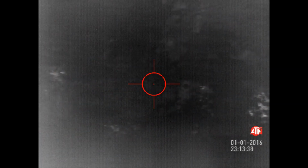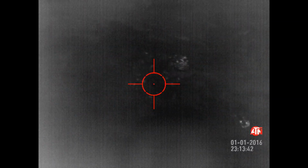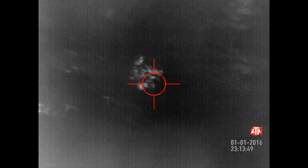And what you'll see here is as we come up on the OPFOR, right about the time we get auditory detection, we get a visual detection with a thermal scope, although it really just looks like a sparkling of light through the woods. You don't really get a distinct image. And then the firefight kicked off.